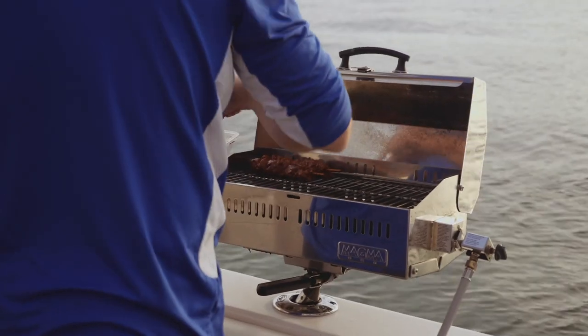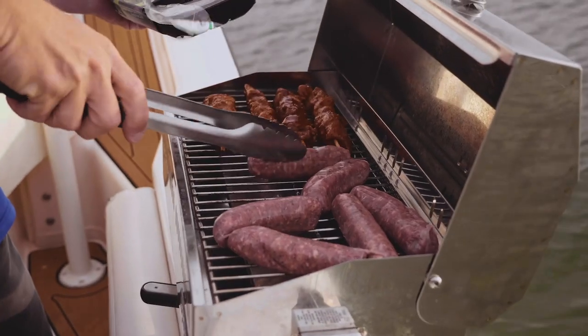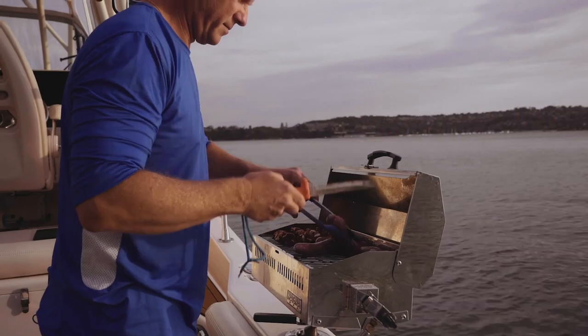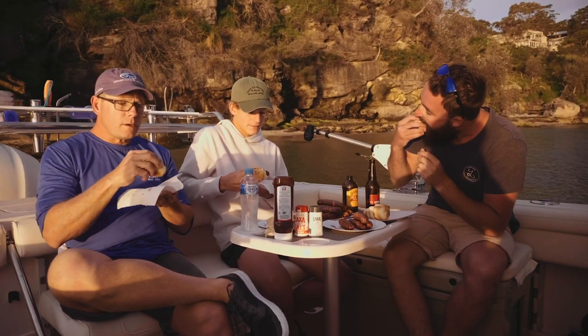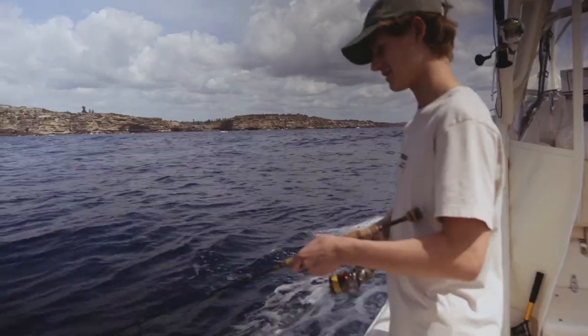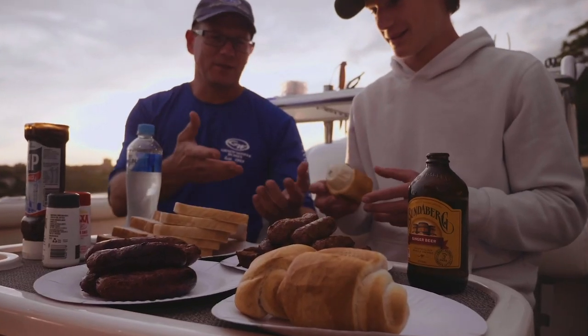So fishing is just great experiences, family experiences. You never forget your first big GT or your first big kingfish. You never forget those things. So you carry those memories for life.